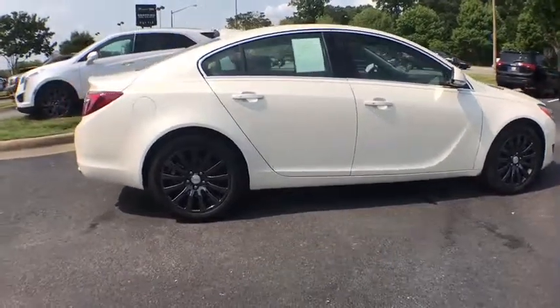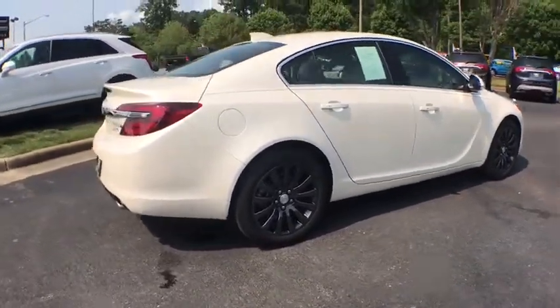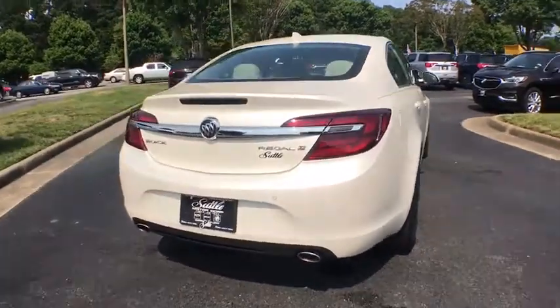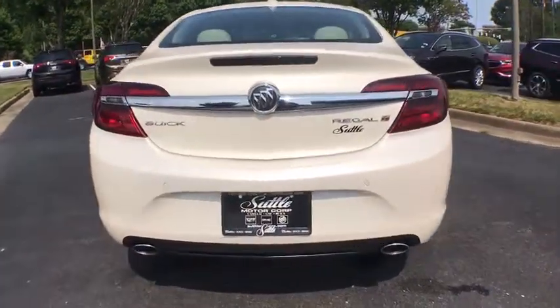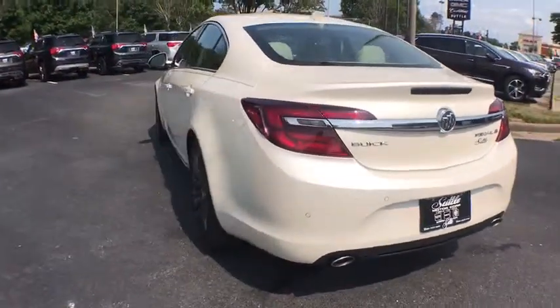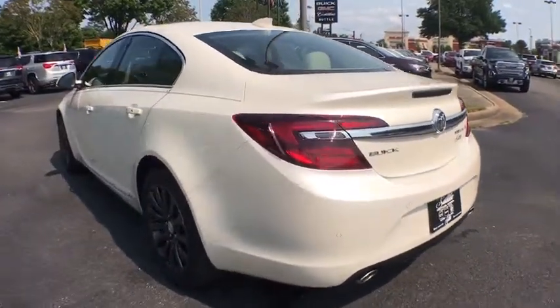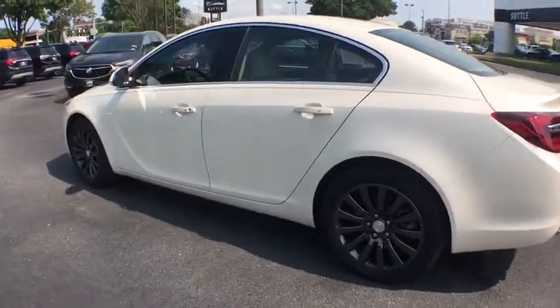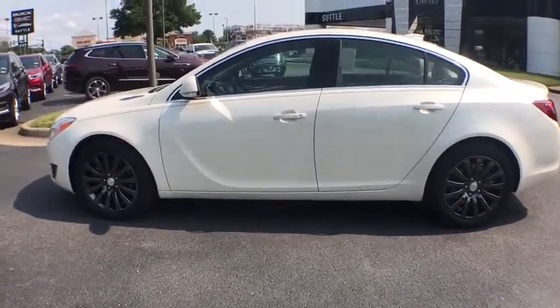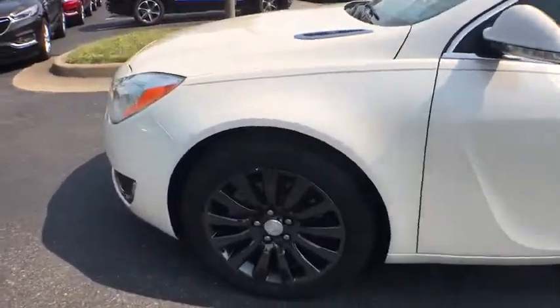Power passenger seat, traction control, navigation system, dual airbags, power steering, four-wheel disc brakes, universal garage door opener, CD player, rear window defroster, power windows, electronic stability control, security system, compass, fog lights, heated front driver and passenger seats, heated steering wheel, trip computer, heated front seats, tachometer.